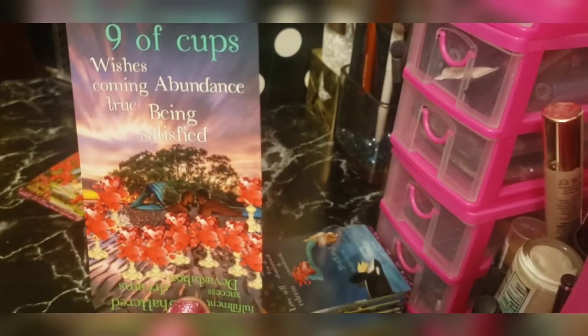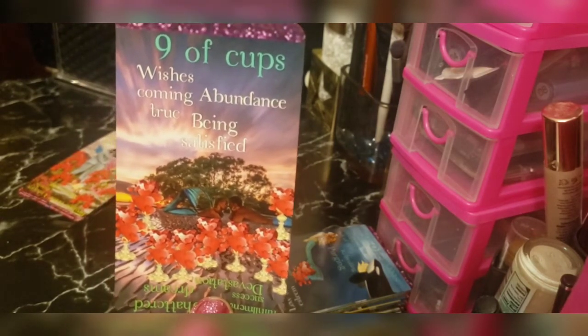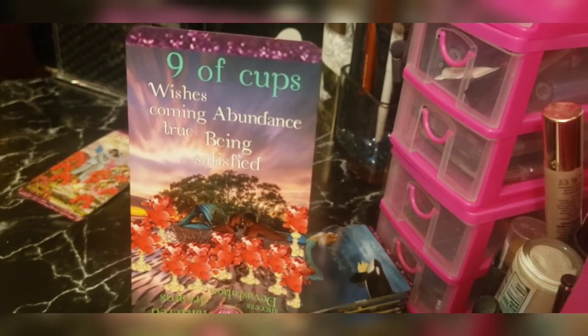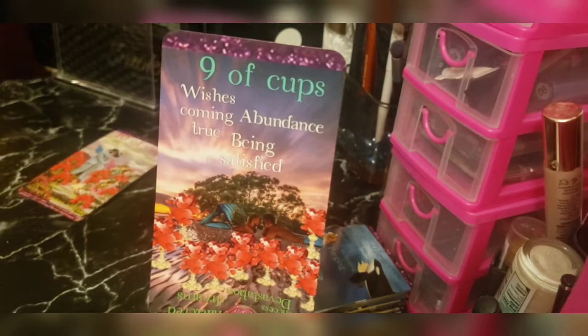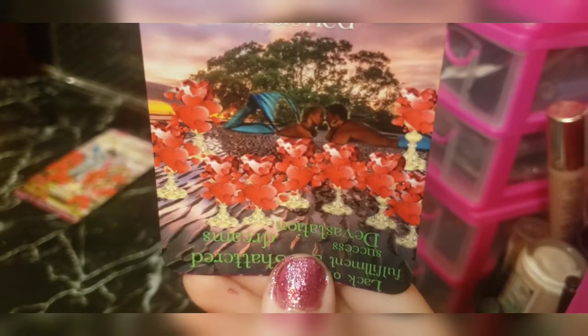Then you have the 9 of Cups: wishes coming true. The 9 of Cups is your wish fulfillment card, okay? Just like the Star. So if you get the Star and the 9 of Cups and the Sun, you are going to get some wishes coming true there, guys. Really. All right, so wishes coming true, abundance, and being satisfied. So we have this mermaid and merman, and they're just like, I love you so much, with all the little cups.